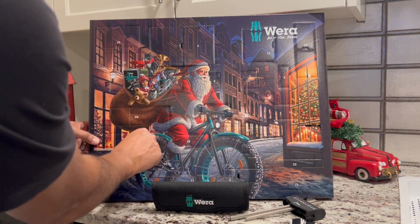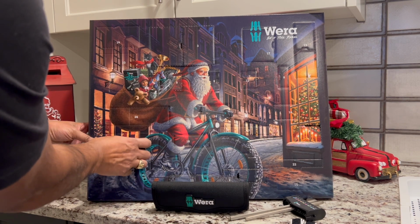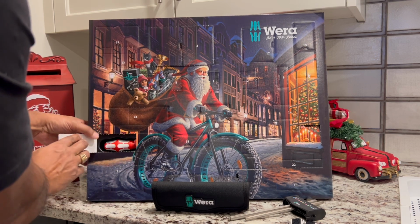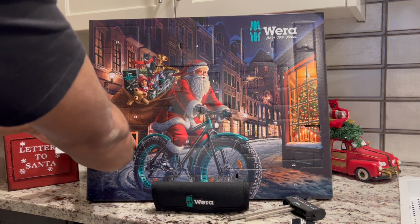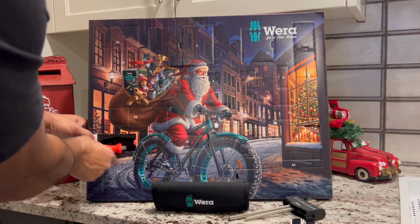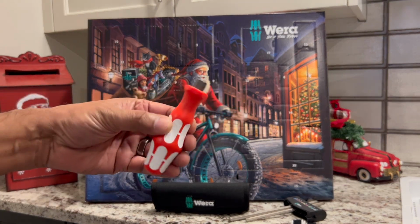Now let's see what's behind number 6 as we move through the numbers 1 to 24, which represent the days of December before Christmas. And now we have the screwdriver handle for the various bits.